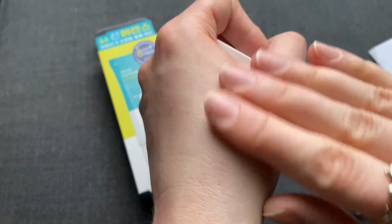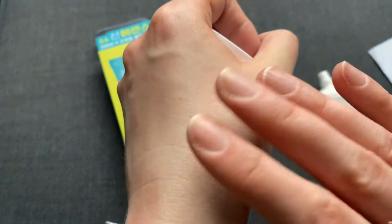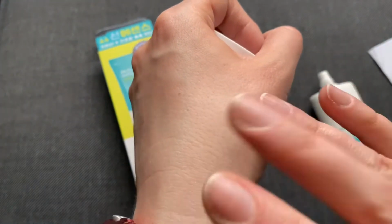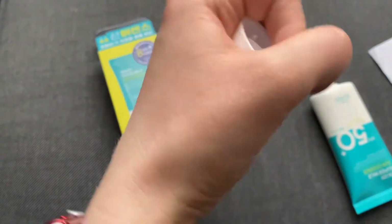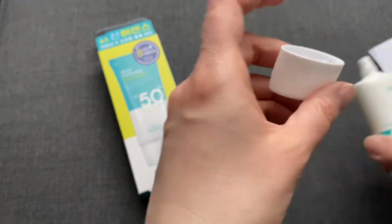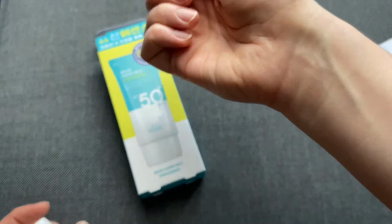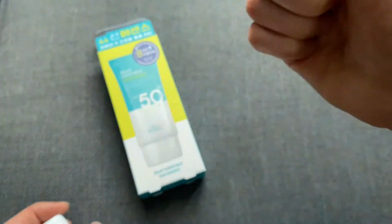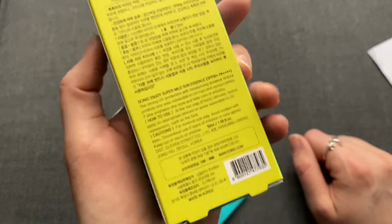Yeah, it's really mild. And look, it's just soaking right into the skin. It's already not sticky, and I'm guessing it'll dry down even more, but it just looks like skin, right? I mean, I don't see any white cast. Okay, getting a white cast on me is kind of a hard accomplishment, because this is the paleness level. But you wouldn't believe that some brands can still do that.